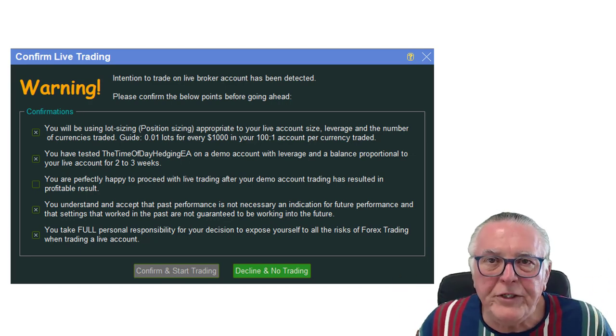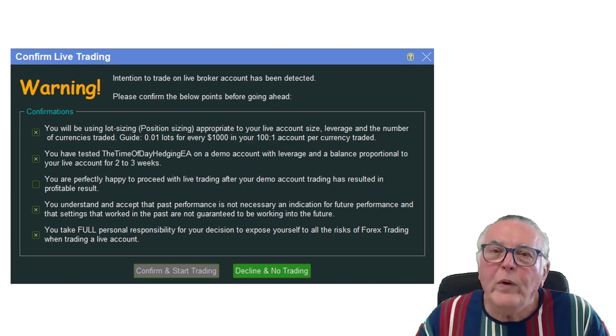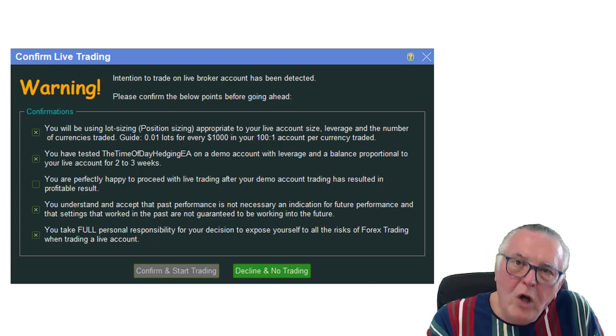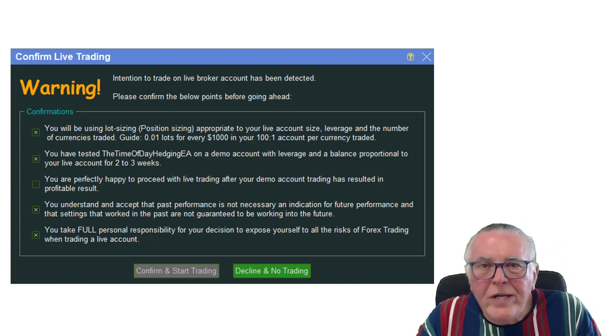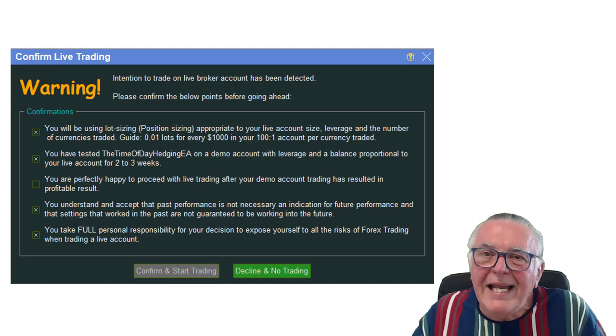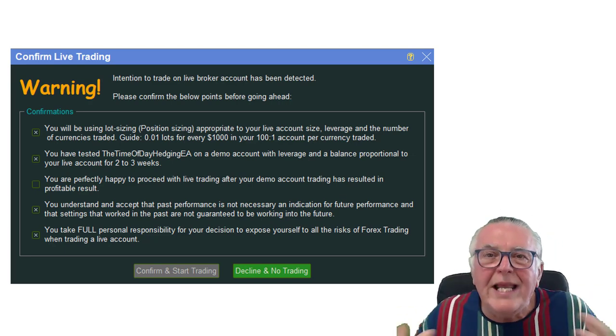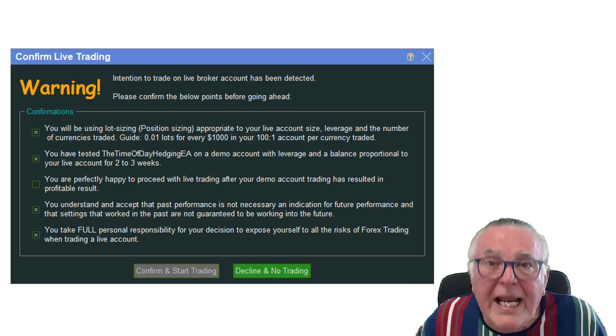The next 2 confirmations are really attitudinal. We want you to understand that past history and past results are no guarantee for future results. Now, that is built into almost every legal disclaimer, and it's not there just for legal reasons. It is a reality.